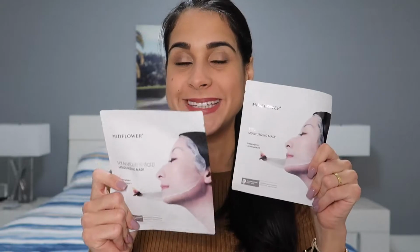Look, 2 masks. I've been getting a lot of masks in the subscription boxes. So let me quickly read what it says here. It says Midflower Hyaluronic Acid Moisturizing Mask revitalizes your skin with intense, long-lasting hydration. It plumps fine lines and diminishes wrinkles, providing an instant filling and smoothing effect. And it says to apply it after your face is clean for 20 to 30 minutes, and for best results, allow the mask to dry completely before removal. Yay, some more masks. It's always good to get face masks and hydrate your skin, and you need all those nice formulas and ingredients it has to revitalize your skin.